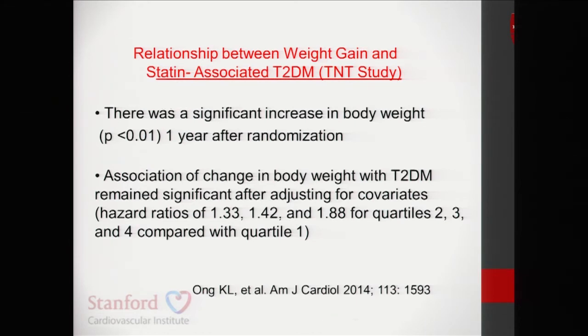And there are data that have been published looking at the Diabetes Prevention Program, I remember, which showed that taking non-diabetics and using just lifestyle changes can reduce the risk of diabetes. So knowing who's at risk, you can begin to reduce the risk.